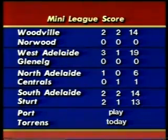Well, looking at all scores from all grounds, Woodville 2-2, 14 points defeated Norwood 0. West Adelaide 3-1, a total of 19 points defeated Glenelg. But there is some talk that they did score an extra couple of points. North Adelaide 1 goal, a total of 6 points, defeated Centrals 1 point. South Adelaide 2-2, 14 points, as we just saw, defeated Sturt 2-1, 13 points. And of course, Port and Torrens play today at Football Park.